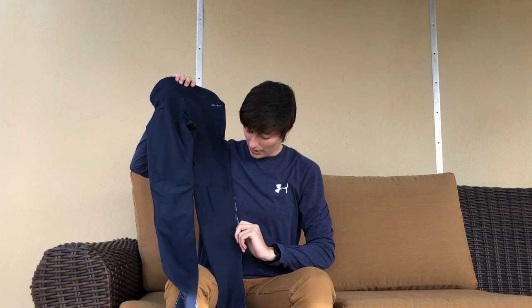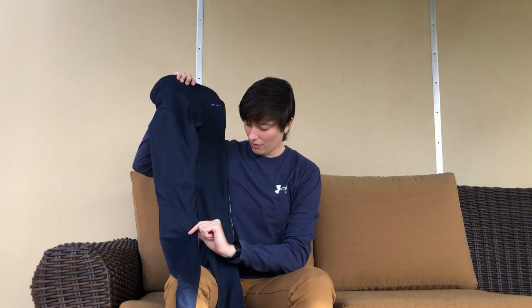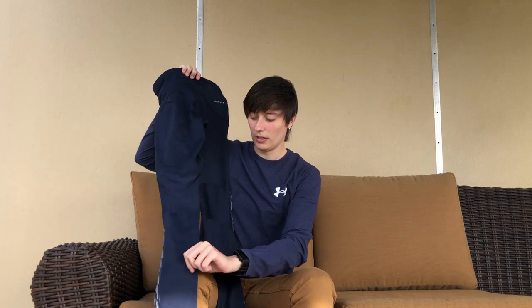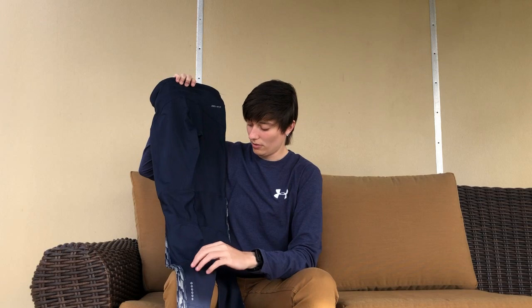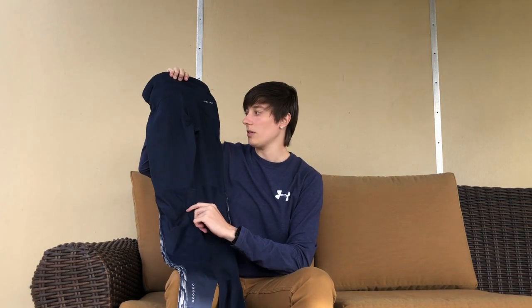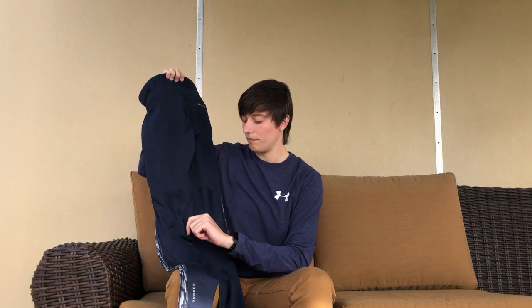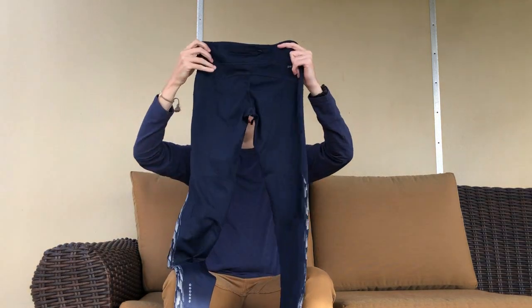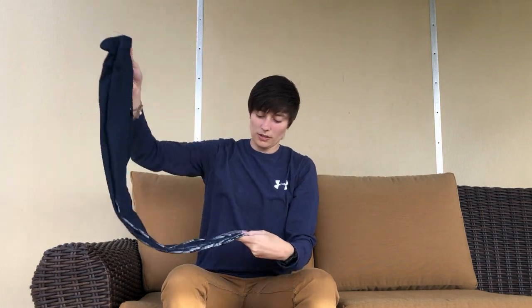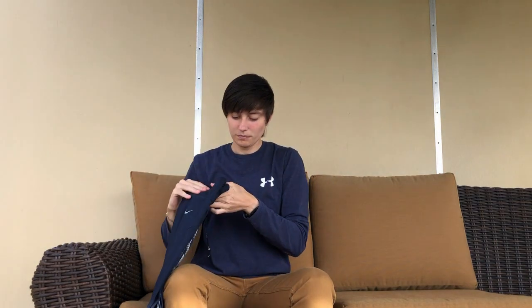And then if you can see behind the knees, they have an aerated section. So these are really nice in the summer. Again, if it's 40, 45 degrees and you don't know whether to wear shorts or pants, these are really nice because they keep you nice and cool behind your knee. I don't ever have to mess with these while I'm running. They fit really nice. I've definitely gotten my money's worth out of them.